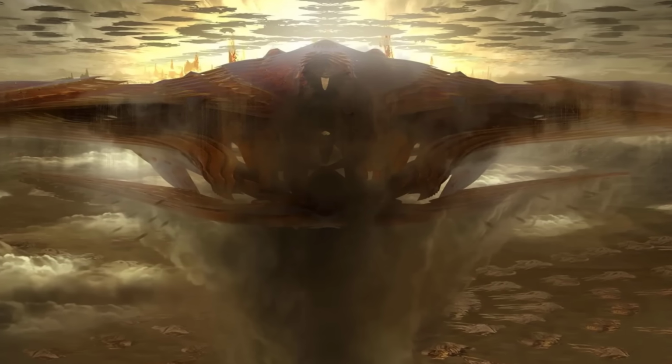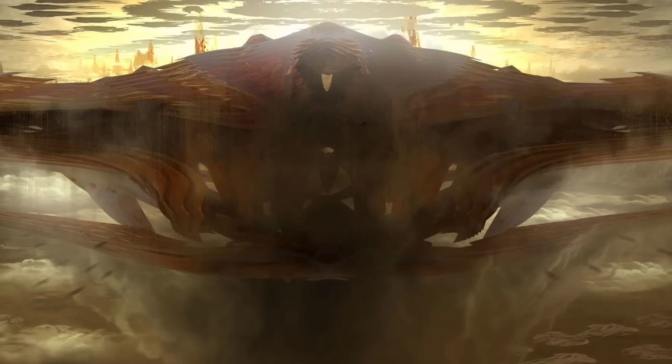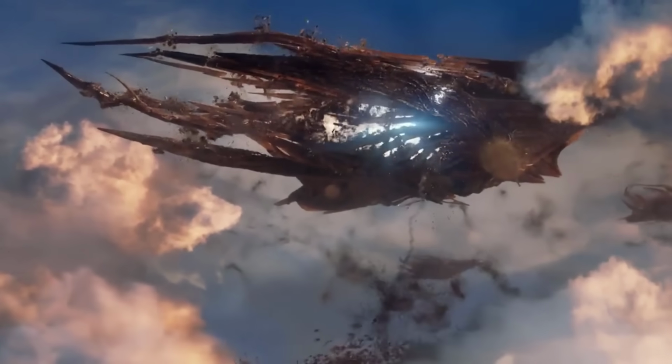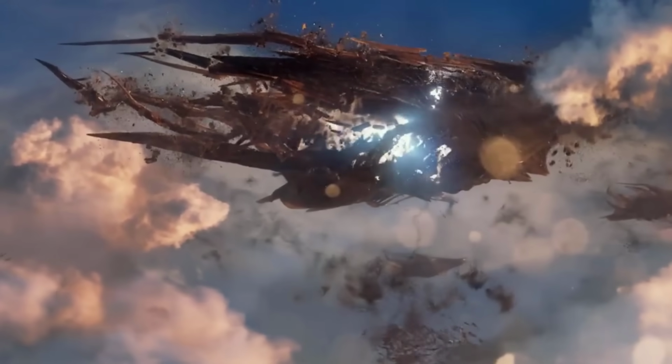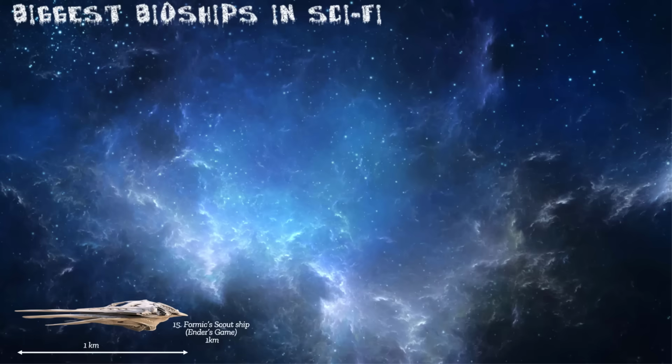This ship is alive in many ways, grown by the hive-minded Formix using bioengineering techniques completely alien to humanity. While it is a scout ship by purpose, its size makes it quite imposing, kinda like a mothership to be honest, and it is capable of housing hundreds of smaller Formic flying crafts.